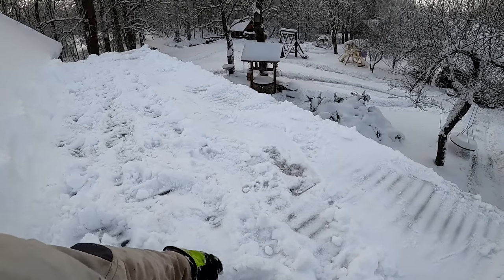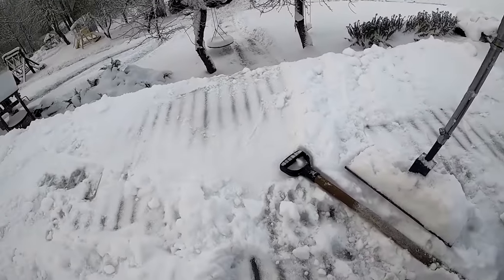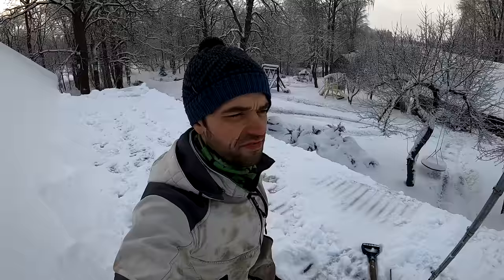I wasn't really worried about the light snow that was on here just a few seconds ago. Light snow is not the problem. The problem is when it starts to melt and the snow gets all wet and stuff. Then that thing is a lot heavier.